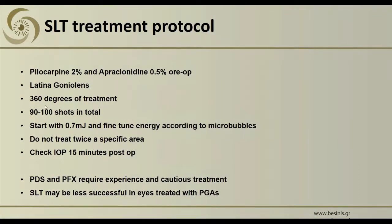So this is the treatment protocol. This is what you need to do. This is what I do. This is pretty much what was being done in the LiGHT study. Before the treatment, I use a drop of pilocarpine 2% and a drop of apraclonidine 0.5%.